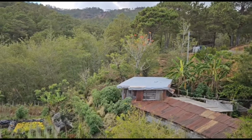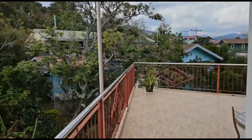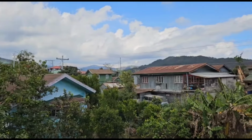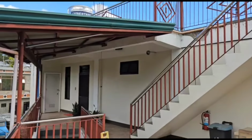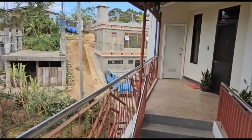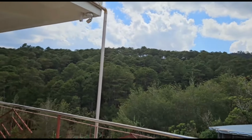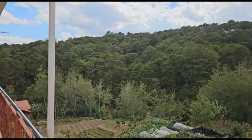Large terrace, view of other houses along the area. There is also a roof deck. The only downside is there's no elevator. You would certainly take the stairs. Lots of cardio work. But besides that, the place is nice. Highly recommended.